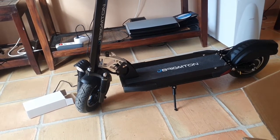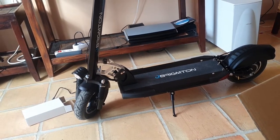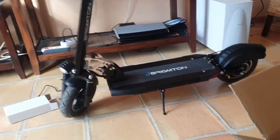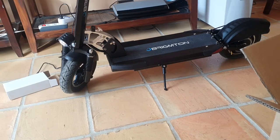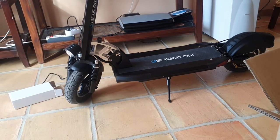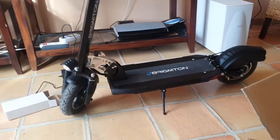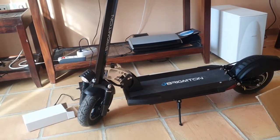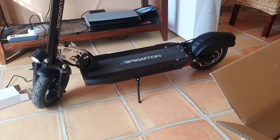I returned it. The thing is, I live on a hill. It's about 200 meters above sea level, within a couple of kilometers, so I need something powerful which would bring me up. But unfortunately, the Xiaomi wouldn't bring me up here on the hill, and this one neither. This is a bit more powerful because the Xiaomi is only 350 watts and this one is 500 watts, but to be fair, I don't feel that much of a difference between the Xiaomi and this one. This is a little bit more powerful, it feels, but not much.